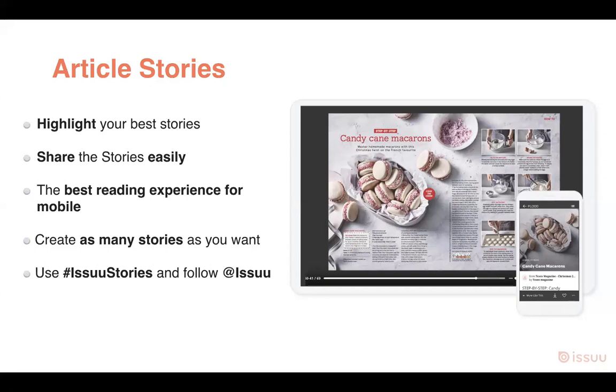An interesting thing to say here is that even if you do not share and distribute these article stories further, the readers will still be able to read the stories on your ISSUU profile when they open the publication. I will show you how that looks on mobile phones.